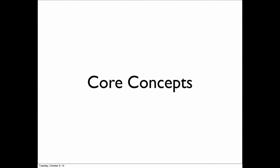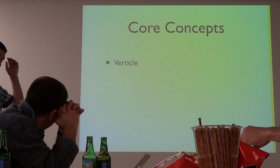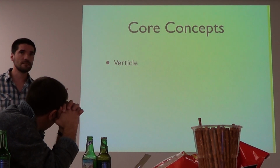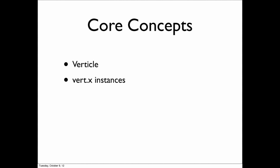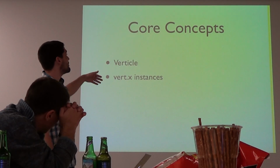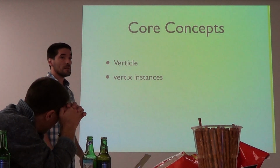So, what are the core concepts in Vert.x? In Vert.x, you have a vertical, and think about that as like a particle or something. Your app, let's say the static file server I showed before, that's your vertical. Then you have Vert.x instances. Whenever you run Vert.x on the command line, that starts an instance. And each instance can run thousands of verticals, depending on how much RAM you have.